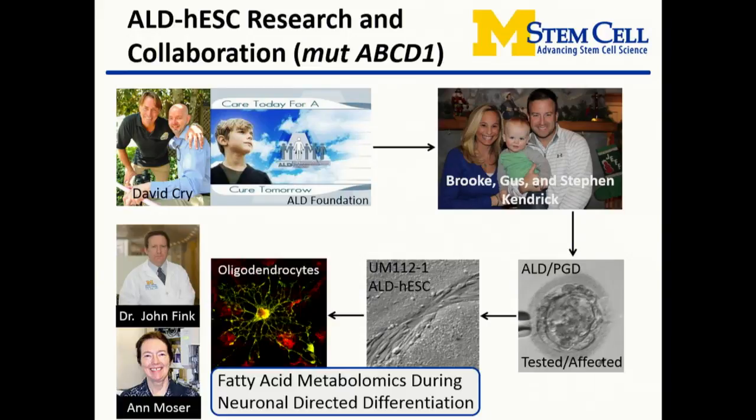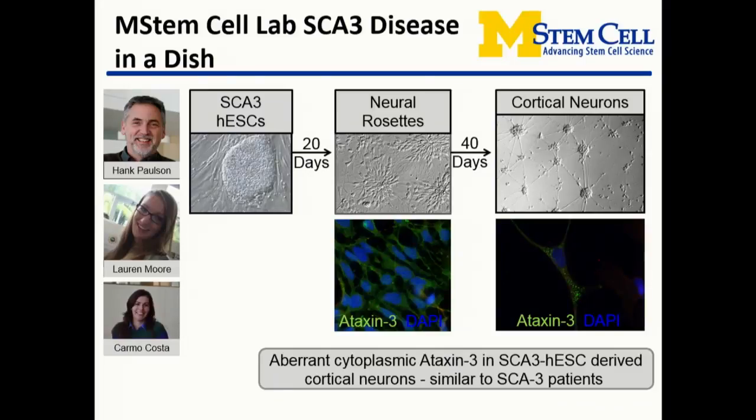So now what we're doing together with John Fink at the University of Michigan and Ann Moser at Johns Hopkins is looking at the fatty acid metabolism of these human embryonic stem cells, again, controls as well as those that have the ABCD1 mutation, as they develop into neurons. So side by side, we can sample cells as they develop into neural rosettes, into precursors, into cortical neurons, or into oligodendrocytes, and look at how these cells are metabolizing fatty acids, which is one of the problems in the cell that's affected.